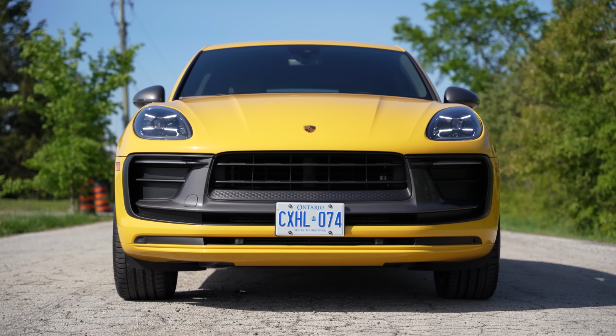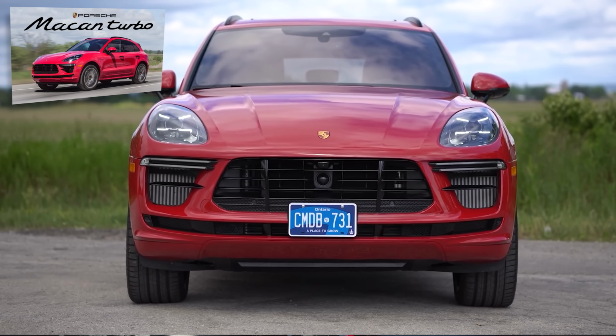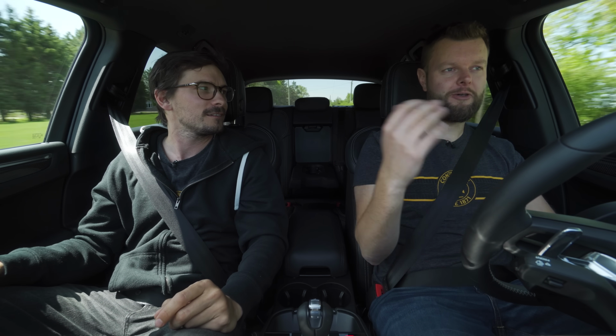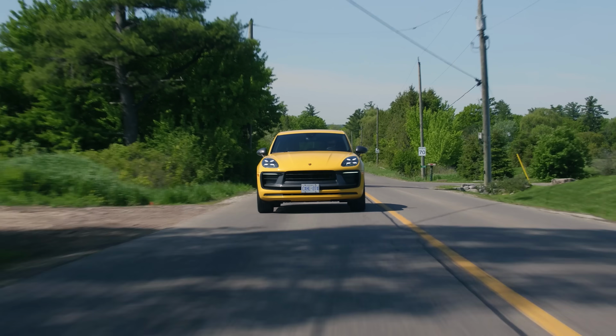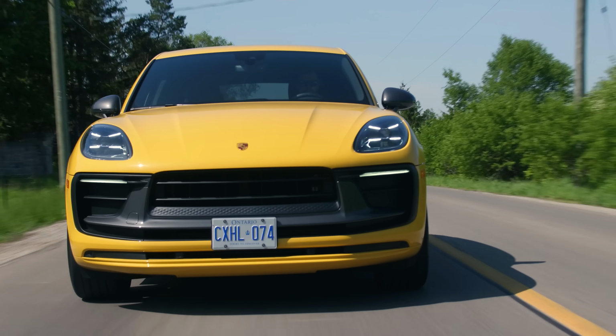Okay, I hate the front end of the Macan. Yeah, I'm just too gonna big say for it. It's like that big black opening at the front. The older Macan looked better. It had a little bit more of the body color paint, and it was a little bit more broken up. This just looks like a lazy square thing to me, where I think the older one looked better.